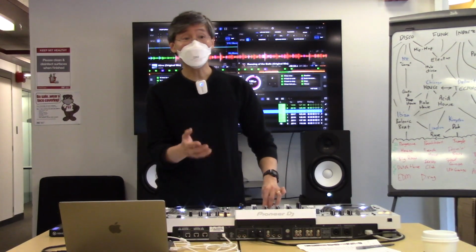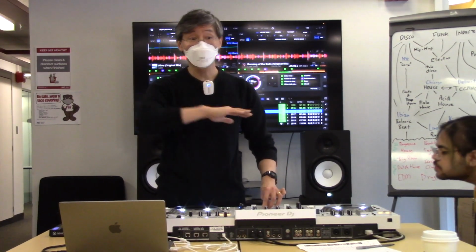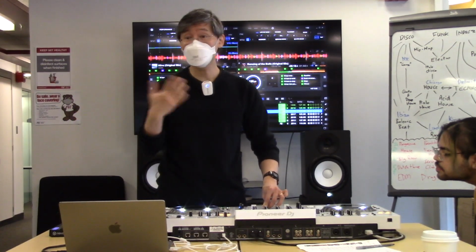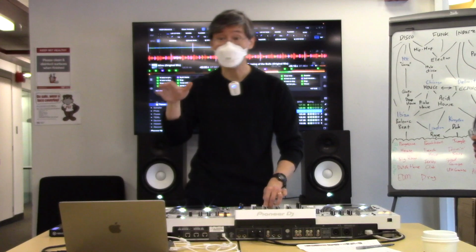And with most sound color effects, when you bring it straight up to 12 o'clock, the effect goes away. If there's an echo, you hear it tail off. If it's something like a filter, it will just cut off right away.